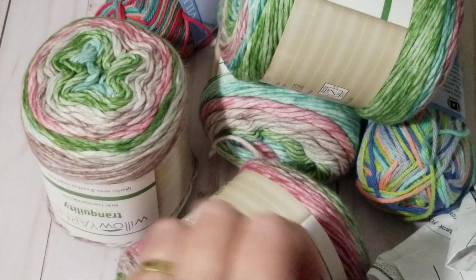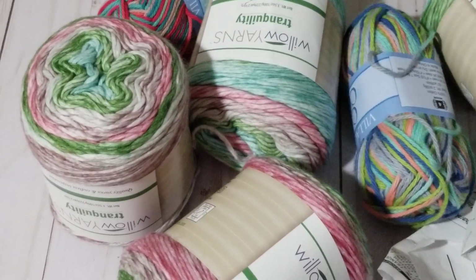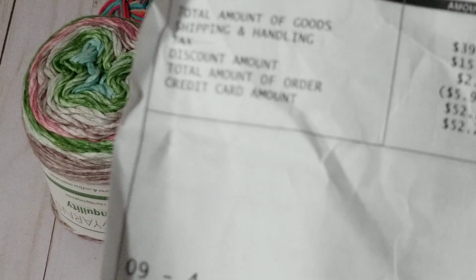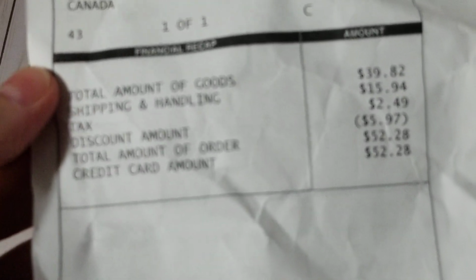I forgot what I bought, like totally. Oh, look at this color. There's nothing on here. Oh, it says return and exchange. Oh, okay, here we go. So I paid $15.94 for the shipping, and I had a discount. Yes, I had a birthday discount. That's why I went and ordered.